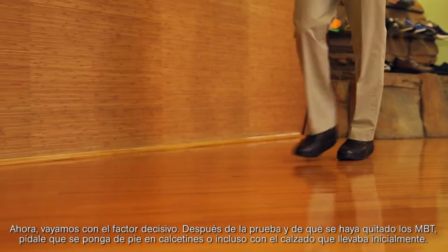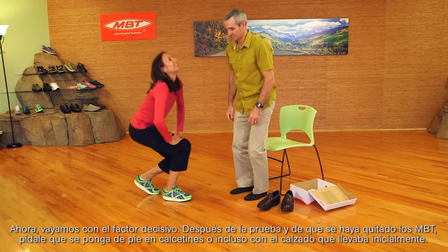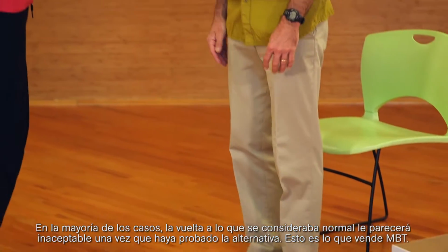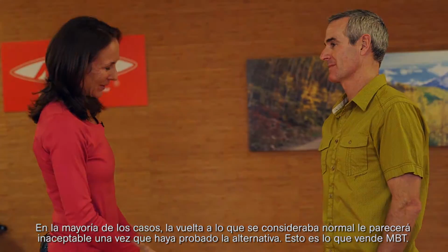Now here's the clincher. After the try-on is done and they've removed the MBTs, ask them to stand up in their socks or even the shoes they came in with. In many cases, returning to what used to be normal becomes unacceptable now that they've felt the alternative. This is what sells MBT.